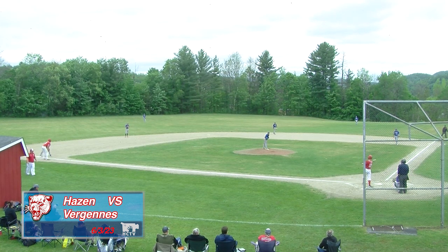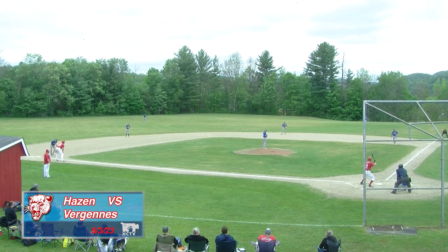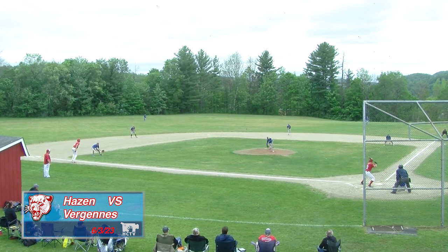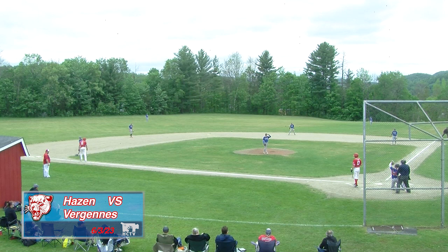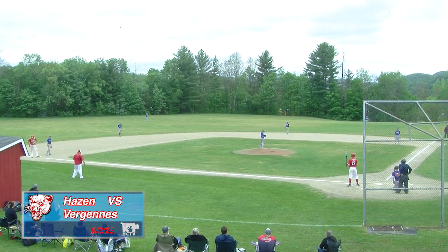Now James Montgomery stands in. The wind picking up again here, folks. Kimball kicks and fires. Oh, just missed for a ball. Looked good. It's a nice pitch by Kimball.